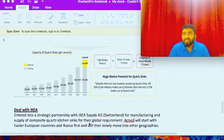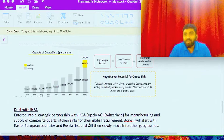Another important thing which I wanted to discuss with you guys is its deal with IKEA. You guys might be knowing IKEA is a very, very big supply chain environment, and it has come up with its units in a lot of Indian cities. Even recently it has opened in Bangalore. They provide the complete wholesome approach of building a kitchen cabinet at a very cheap price.